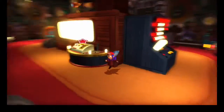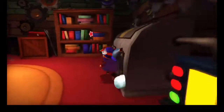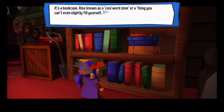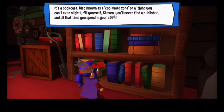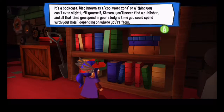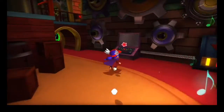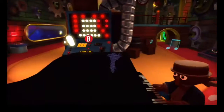It'd be funny if I stood here and smacked it with the umbrella and it actually changed. It's a bookcase, also known as a cool word zone or a thing you can't even slightly fill yourself. Steven, you'll never find a publisher, and all that time you spend in your study is time you could spend with your kids, depending on where you're from. A thing you can't even slightly fill yourself. Wow. That's kind of a thing. I'm gonna get back to this thing.